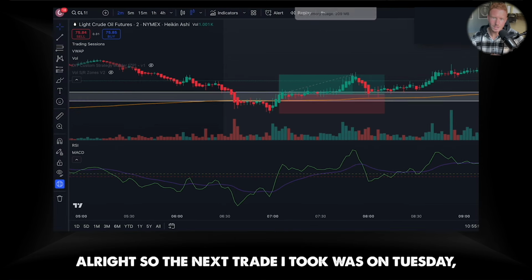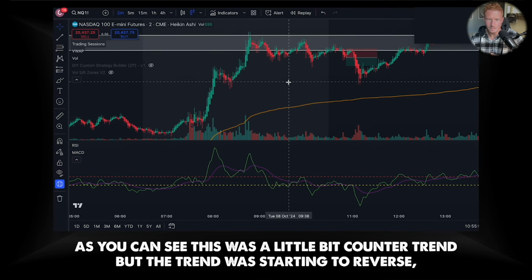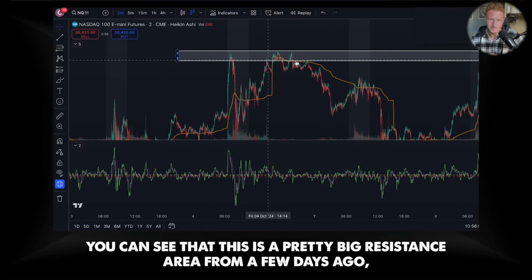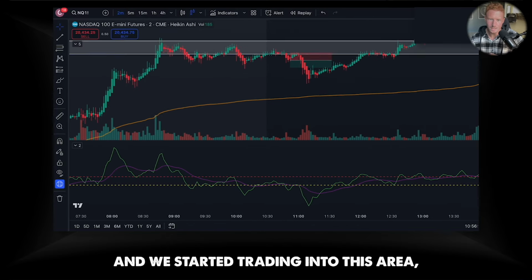All right, so the next trade I took was on Tuesday. This is on NASDAQ. As you can see, this was a little bit counter trend, but the trend was starting to reverse. If we just look on here, I'll zoom out a little bit. You can see that this is a pretty big resistance area from a few days ago. And we started trading into this area.